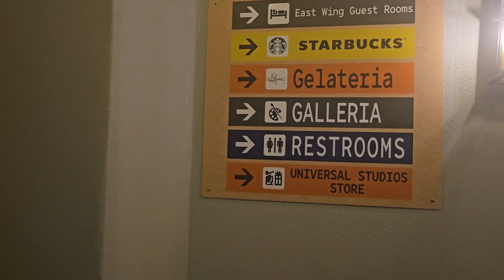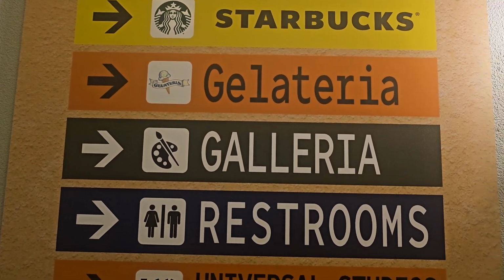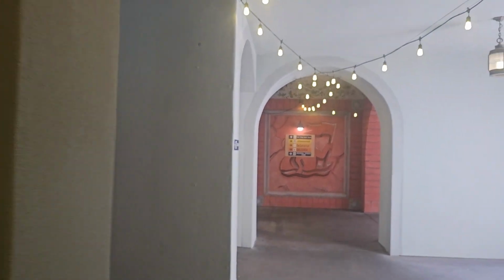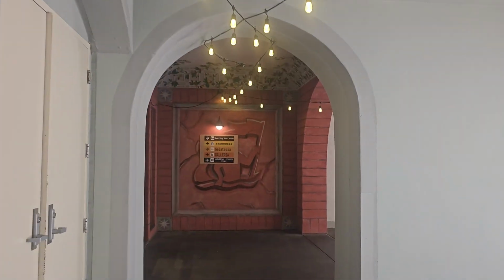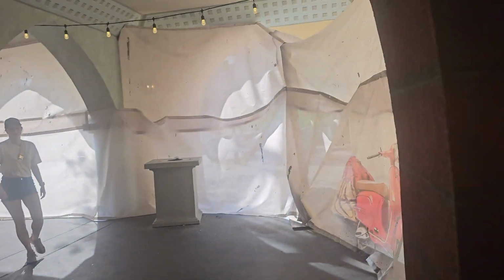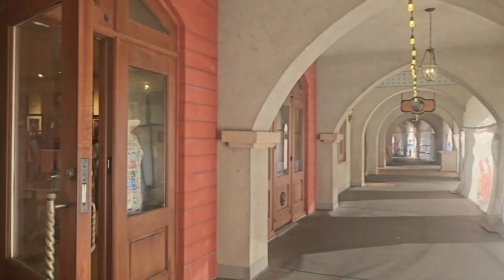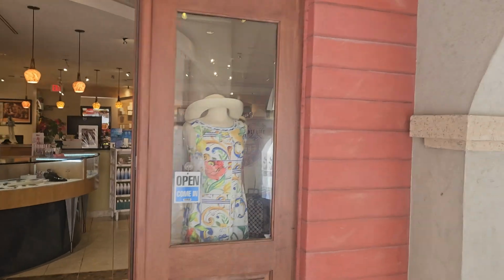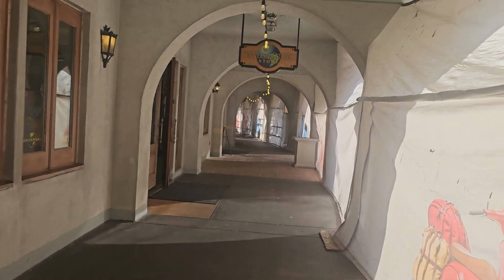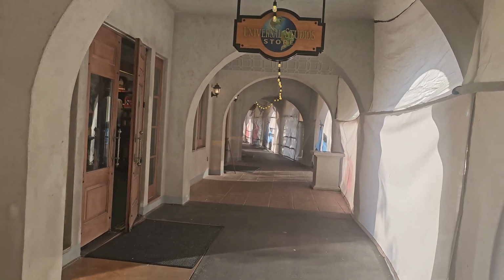But we're going to go down here and we'll go to Gelateria, and the Starbucks is down here, and show you where these are at, and then we'll head up to the lobby area and then go over and check out the pools and see what's going on over at the pools. They do have the screening down around Thirsty Fish, so you can actually sit outside a little bit over there. But the Starbucks and Gelateria is down here.